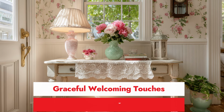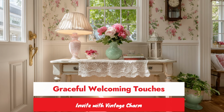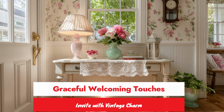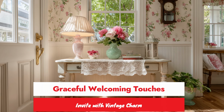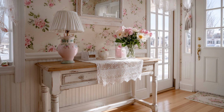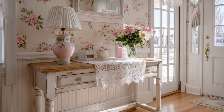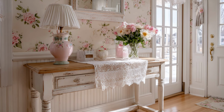Your entryway is like a warm handshake. It sets the mood for what's to come. In a shabby chic cottage, this space should feel welcoming, soft, and lovingly styled. A vintage console table with peeling paint can serve as a catch-all surface for mail and keys, dressed up with a lace runner and a petite lamp.